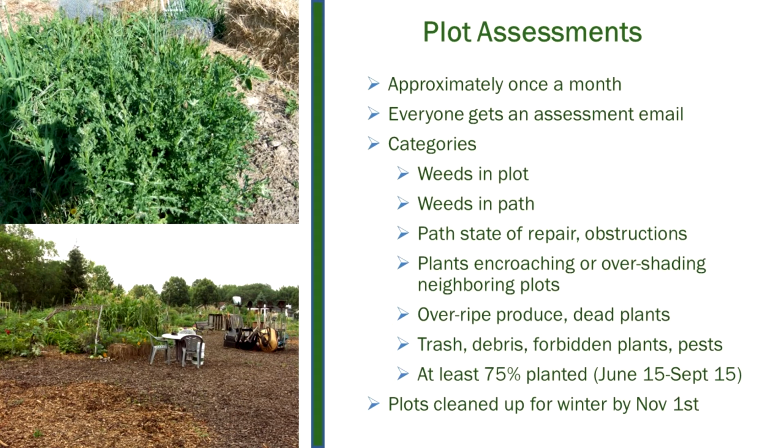Approximately once a month, the Rules Coordinator will assess everyone's plots to make sure we're all keeping up with weeds and our plots in general. Everyone will get an email with the evaluation results and any comments or concerns the assessor has about the plot. Our first assessment will be before the end of May, so get ready!